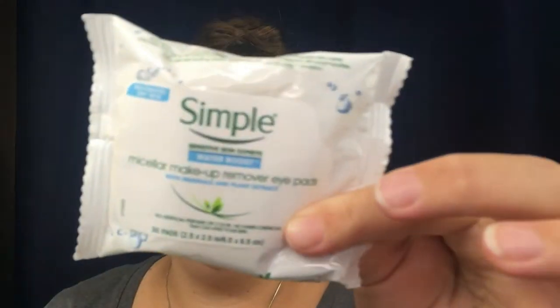Done. You see how easy that was? Mascara's gone, eyeliner's gone, eyeshadow's gone. Oh yeah, I highly recommend these. It was so easy to take off my eye makeup. It did not sting at all. You only needed two pads and you're done. So these are the wipes right here. Go get you some because these are awesome.